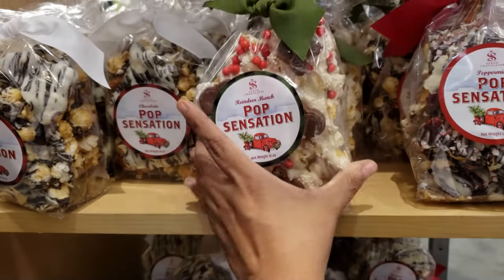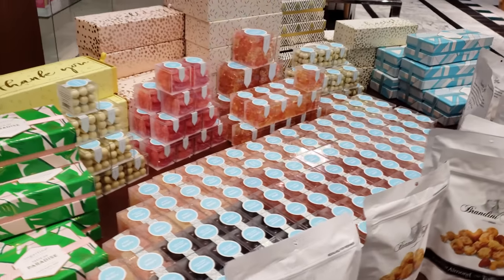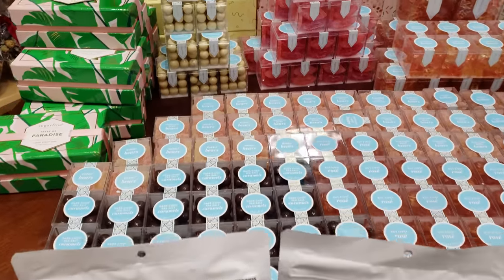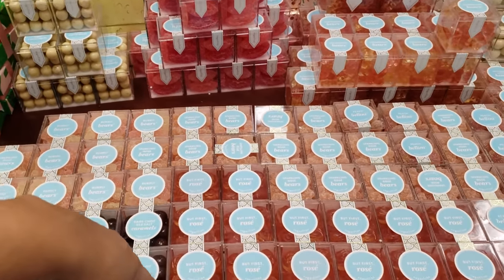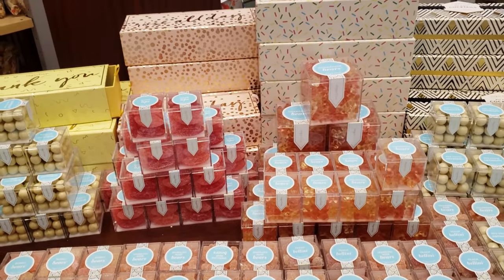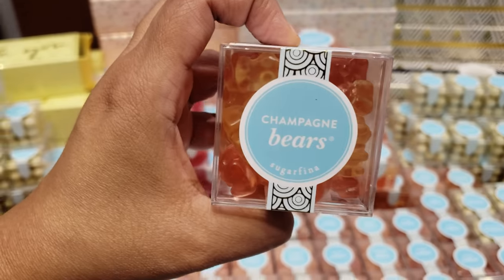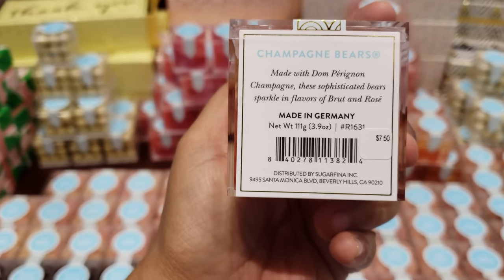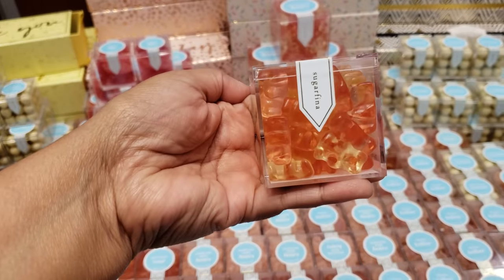This is $15. Here we got more candy. Sugarfina. Toffee popcorn. Dark chocolate. Bubbly bears. Sparkling rose. Alright. These are good. These are like champagne flavor. Champagne bears. Are they really like champagne? Does anybody know? Oh, it is. I bet that tastes good. $7.50. Okay, great stocking stuffers, you guys.